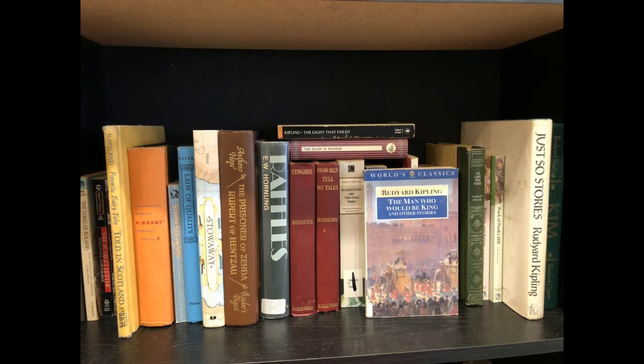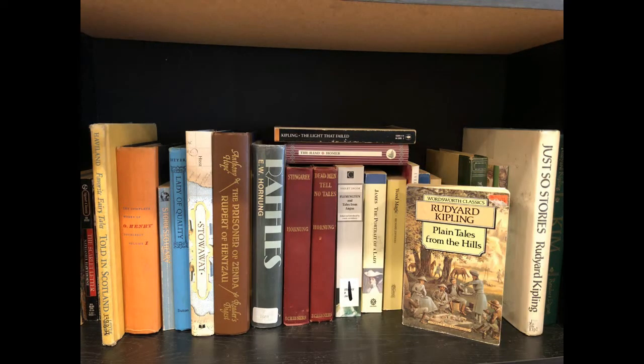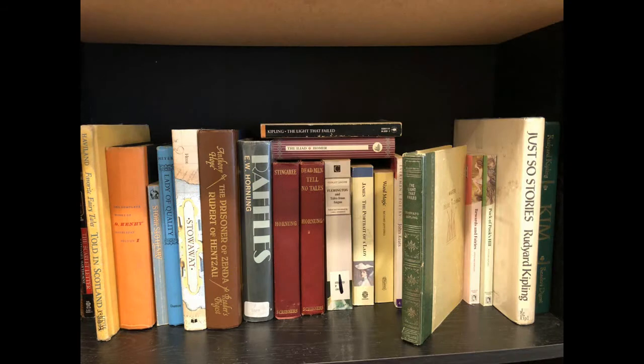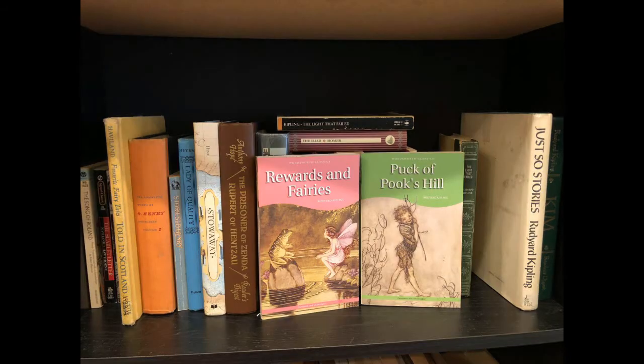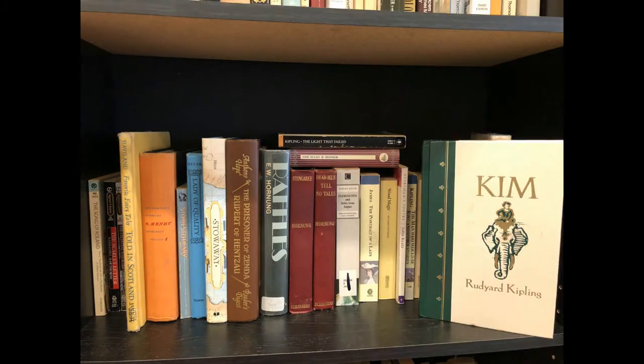You can tell I love Kipling because there's a lot of Kipling. Stalky and Company, Plain Tales from the Hills, The Light That Failed, and then a duology, Rewards and Fairies, and Puck of Pook's Hill. Just So Stories, and one of my favorites, Kim.